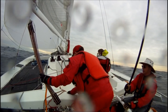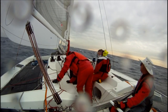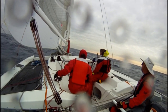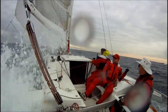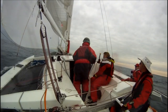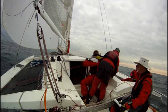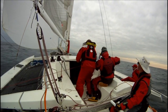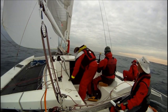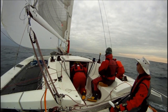So it's my turn on the helm. Tom's going to take a rest. He's going to take the main sheet. And here's James back on deck. James only got like 4 hours sleep the night before, so he had a good sleep down there, even though the boat's bouncing around quite a bit.